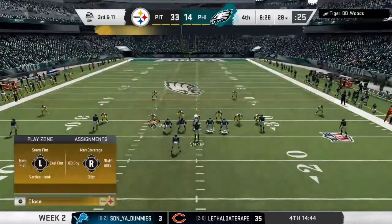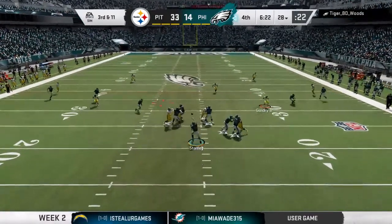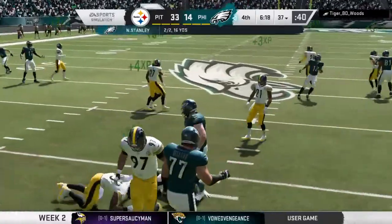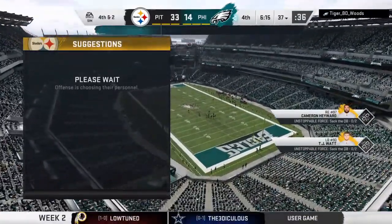It's third down. The Eagles on third down. They've been good. 3 for 4 thus far. This is 3rd and 11. Back to throw. Stanley finding his safety valve here. That's complete. It's a 9-yard pickup on the play, and that's going to bring up a 4th down.